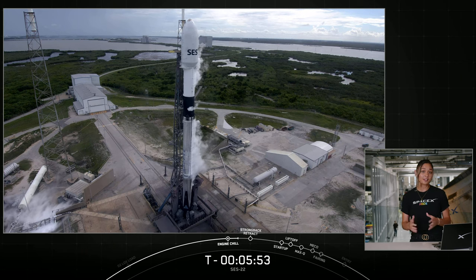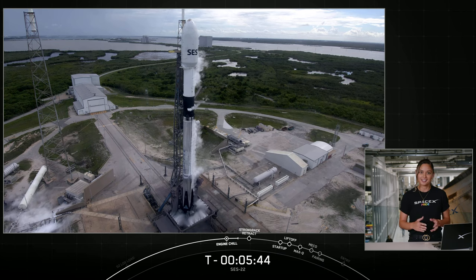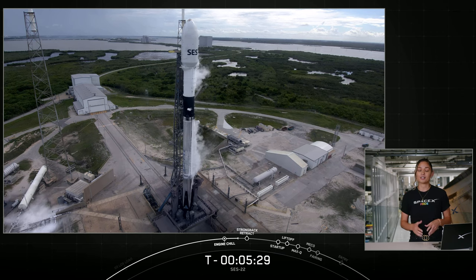Now, as far as the mission to space, in order to get SES-22 and any payload into orbit, the rocket has to not only go up really fast, it also has to go sideways. So as we ascend, we tilt the engines, and the technical term for that is called gimballing, and that turns the rocket horizontally. Now, we're still going up, but we are also heading horizontally away from the launch pad, and that's what we call a gravity turn. The rocket typically needs to go 17,500 miles per hour horizontally in order to avoid being pulled back down to Earth and get into orbit.